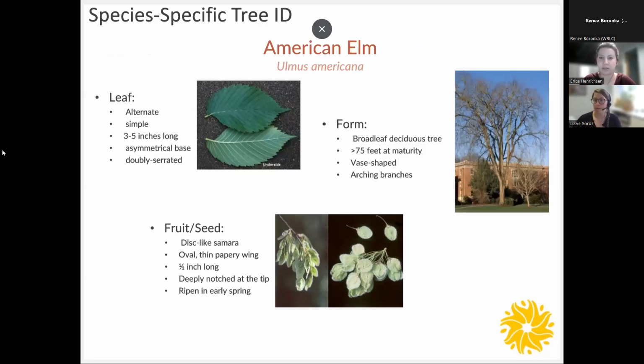So first, we're going to go over species-specific tree ID for the American elm. So the American elm has alternating simple leaves that are oval in shape. They're doubly serrated, so they have that double tooth that we discussed earlier, and the leaves are usually 3 to 5 inches long. In my opinion, the most notable characteristic on the elm leaf is that the base is asymmetrical, meaning one side of the leaf is broader than the other side, as you can see in the picture.